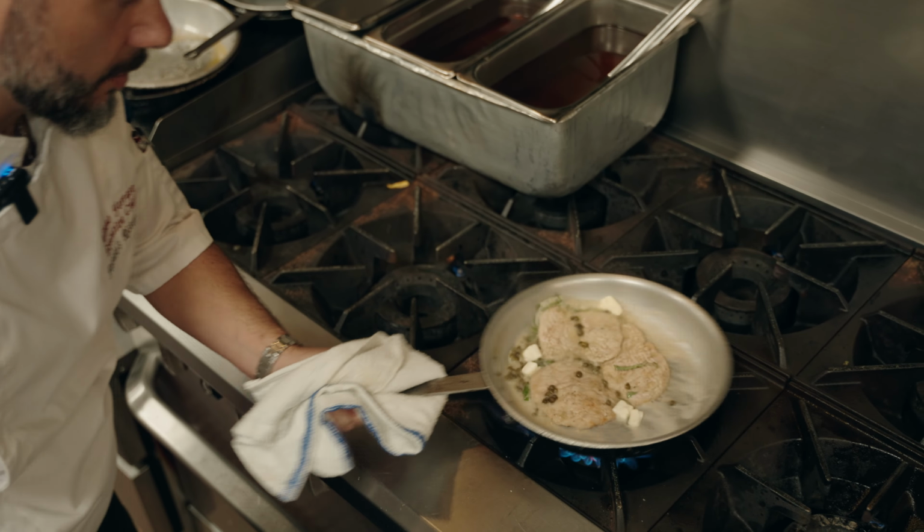So what I love most about this dish is its simplicity. A lot of people think that more is better, but in this case, the veal piccata with its simple lemon, butter, white wine, and caper sauce is just a go-to classic all the time.